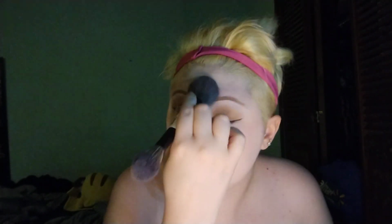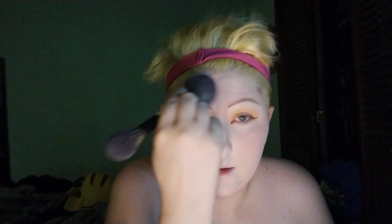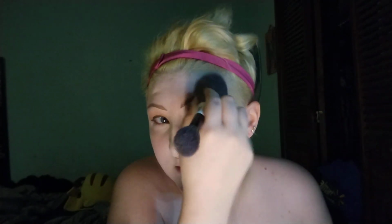Trying to mattify everything because I like a really matte, blurred face. See how it kind of just blurs everything? I mean, there's real texture on my skin. But look at how good that looks. I do have a couple zits, so they're gonna be there.